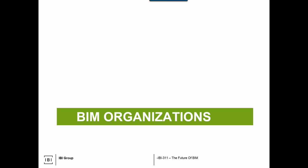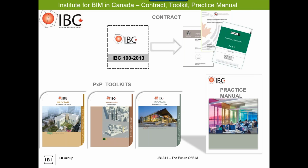So looking forward, you know, when I talk about the future of BIM, I get really, really excited about the possibilities of what we can do with data management and data synergy. But a lot of it will start with how do we standardize? And a lot of the countries are starting to form BIM organizations to help achieve standardization, or more so best practices. So of course in Canada we've got 2 of them, not just 1.